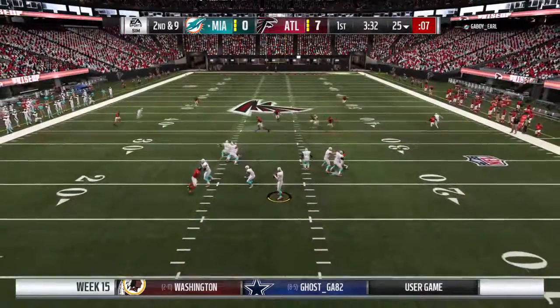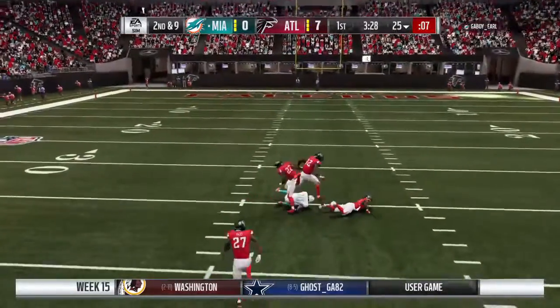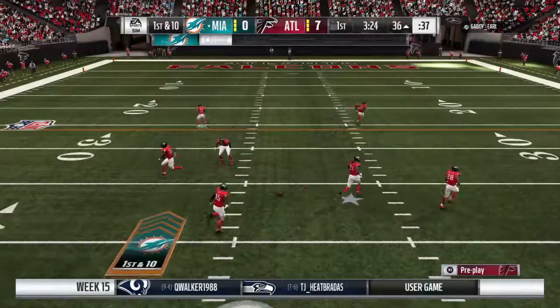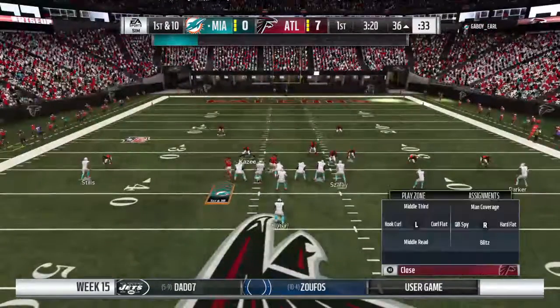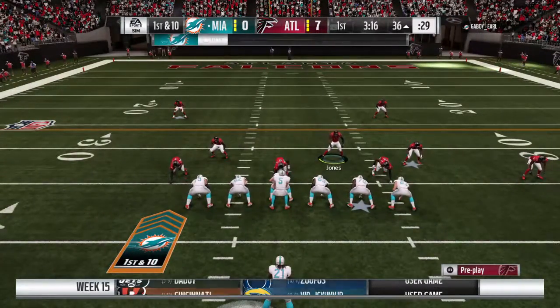Looking to throw. Going deep here for Stills. And got his man complete. They give him a gain of 38. Well, that didn't take very long. You mentioned you have to keep him under wraps. Avoid the big play is what you said, and here he makes one in the first quarter.